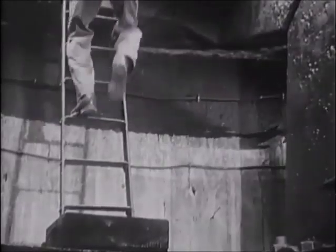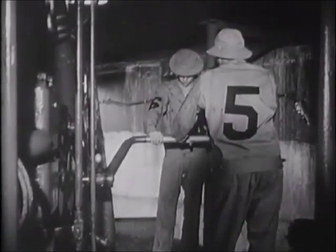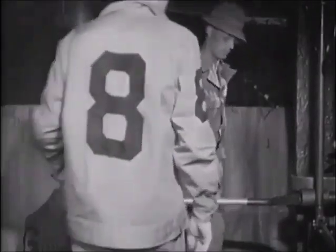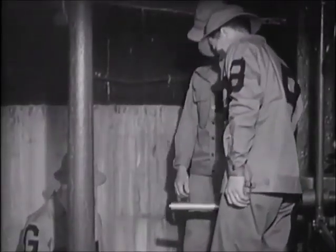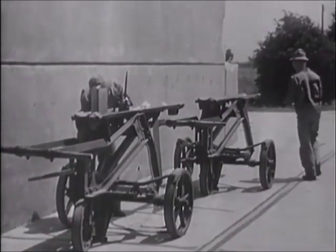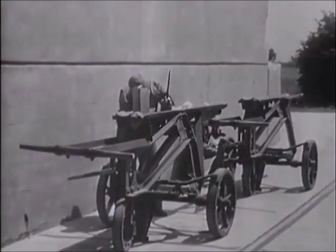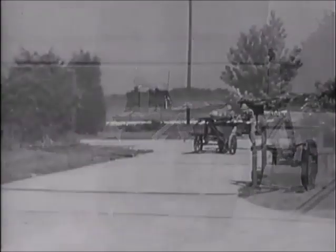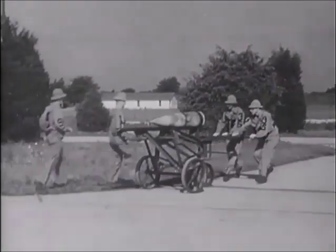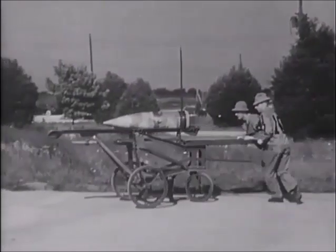Numbers 5 and 6, the elevating detail, take posts at the elevating crank. Numbers 7 and 8, the traversing detail, take posts at the traversing crank. Numbers 9 and 10, the truck detail, secure the shot trucks. After inspecting and oiling them, they are left for the ammunition squad to load. After the first truck is loaded, it is turned over to the truck detail, who push it out to a position at the rear of the gun. Number 9 takes post on the right, and number 10 on the left.